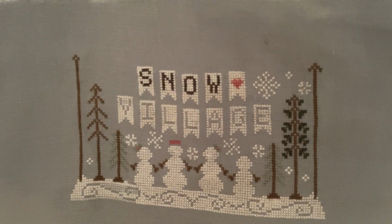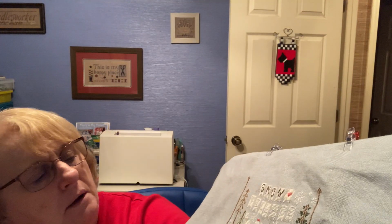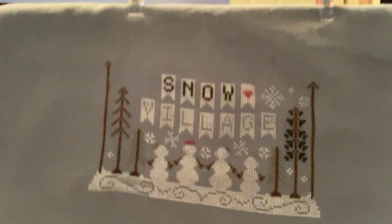Now, I'm going to go ahead and finish this block before I even start my other block for Whip Go. Okay. This is done on 32 count Country French Rain. Why do I always get that backwards? Courtesy of Weeks Dye Works. And the size of this one block is 111 by 61. And I'm doing all mine on one piece of fabric because I have a large piece of fabric here. It uses DMC and Classic Colorworks.